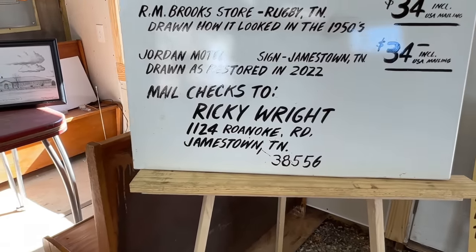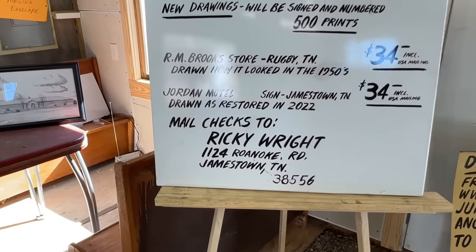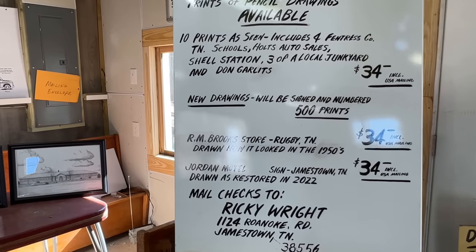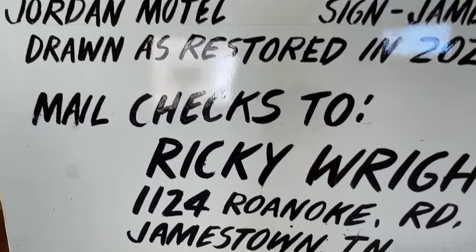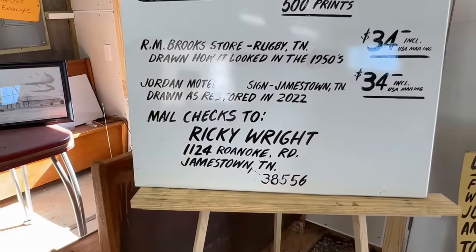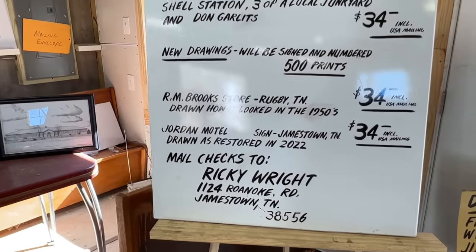It will be signed by him, original and numbered. He's also done the Jordan Motel neon sign. He left out the word neon on the sign there, but it's the Jordan Motel neon sign that's here in Jamestown. It was restored in 2022, and that will also be available the same way, $34. Mailing, handling, everything. Check to Ricky Wright, 1124 Roanoke Road, Jamestown, Tennessee, 38556.